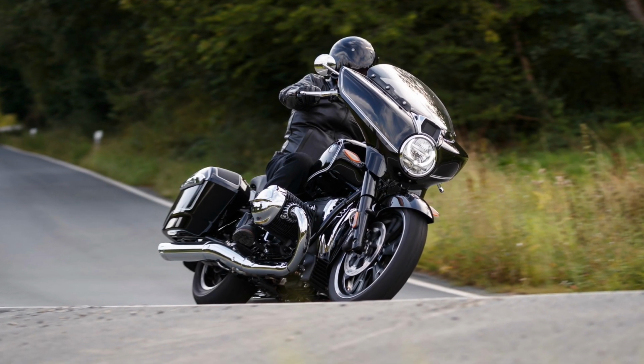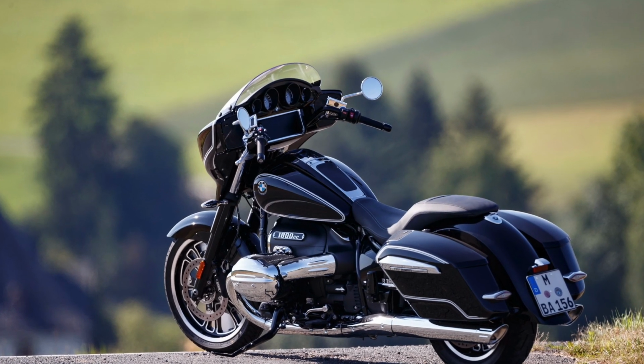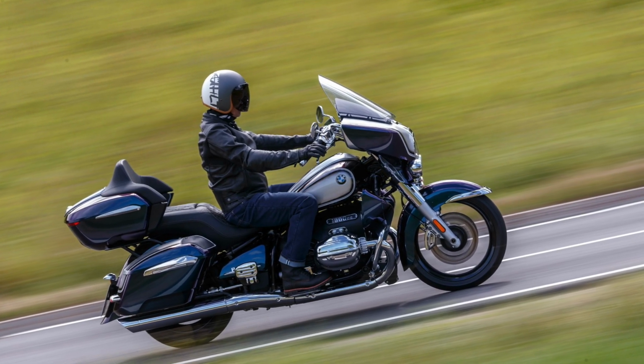If we go to BMW now on that heritage line, if you like, on the touring motorcycles, well, they've got the R18. With the R18, you could have the bagger, or you could also have the full touring package with the Transcontinental. All very nice too. But again, it's down to what you like.